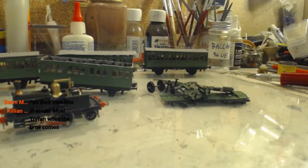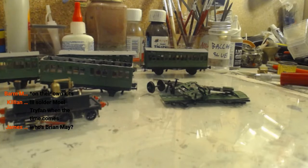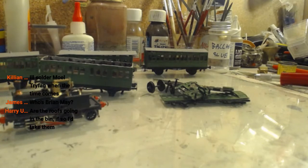I want to say it's Oliver that pulled apart the troublesome brake van. It might have been one of the Scottish twins. Someone will correct me. I know this is how little knowledge I have on railway series, etc.